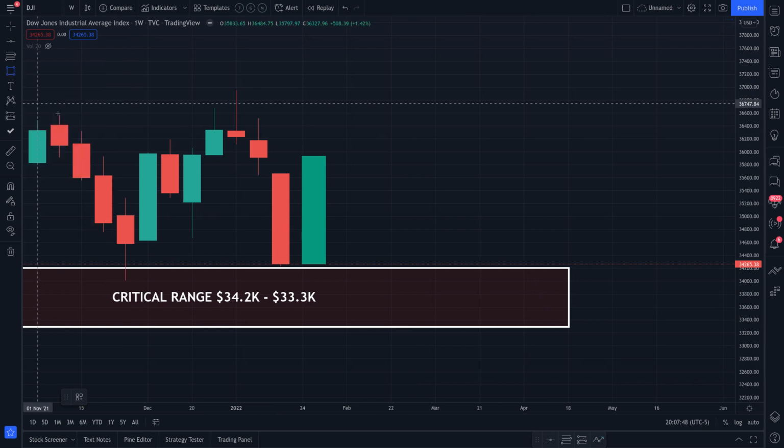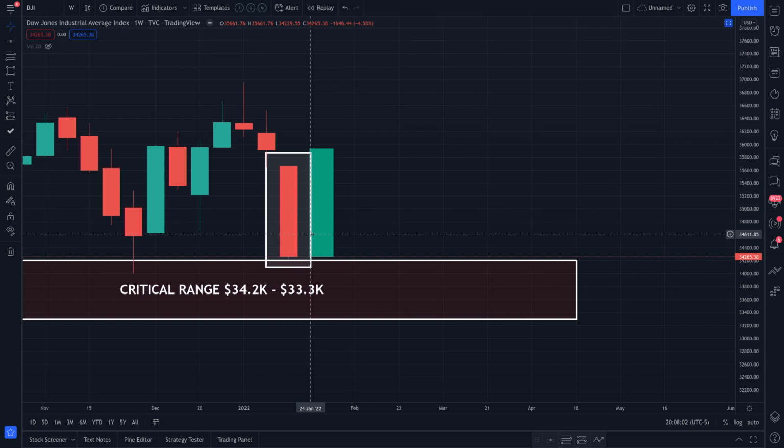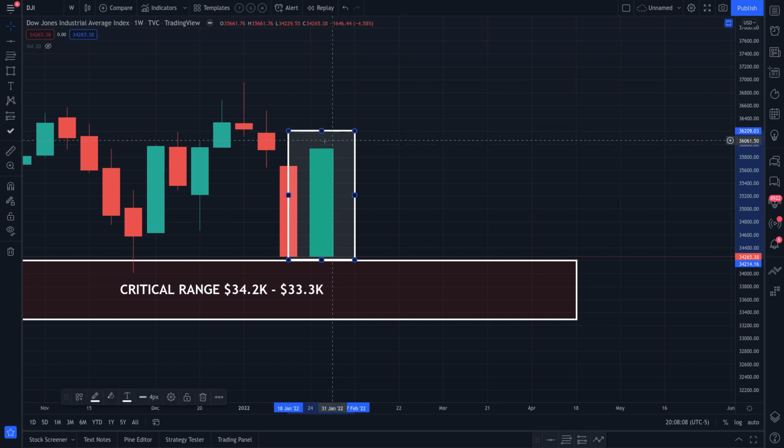Let me just point it out for you here. This candle, see this candle? That is a red control candle. So remember, guys, it's just a battle between two parties. This is a successful red candle to close. So that means that if the buyers are still here and they are in full control, it's likely they will find support at 34.2 and make a bullish engulfing counter move. And it will look something like this on the chart.